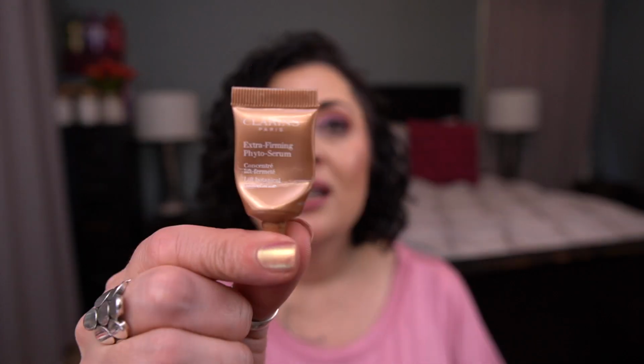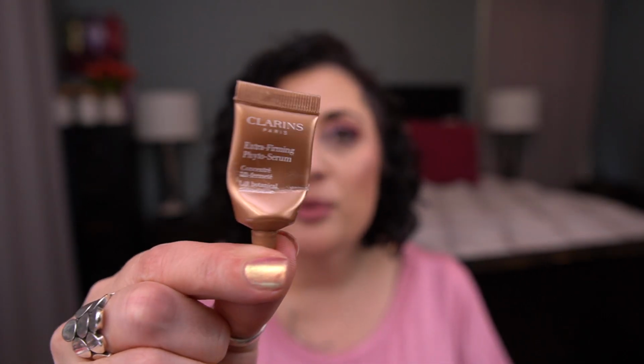And I have one more. This is a deluxe size of the Clarins Extra Firming Phyto Serum. This was like 1 or 2 uses. There was not a lot of product in here. I can't tell you if it's good or not because I honestly was not able to get very many uses out of this. All right, I have 3 moisturizers.